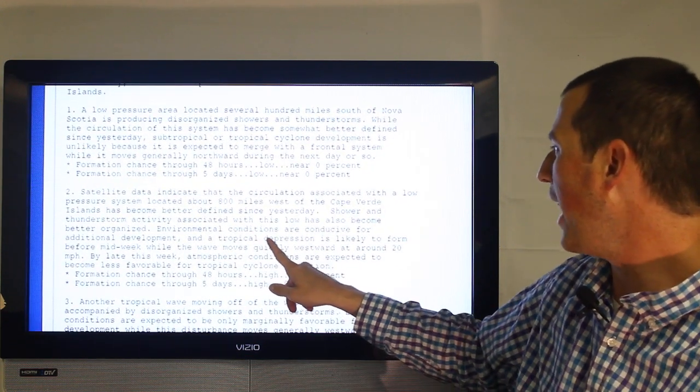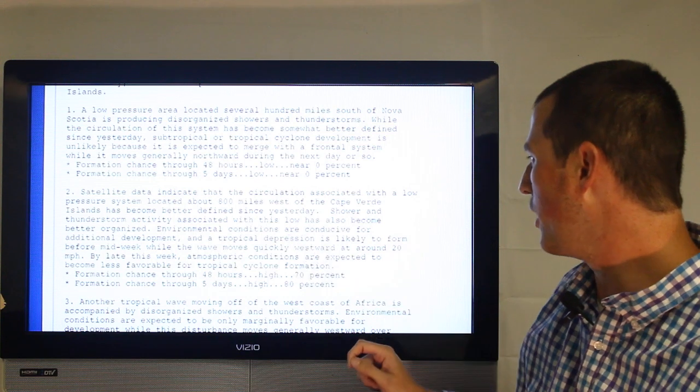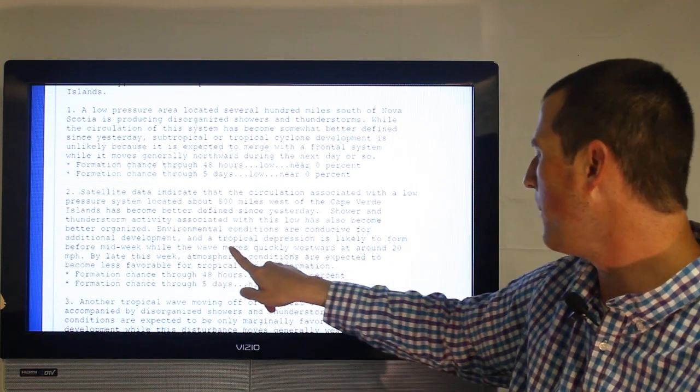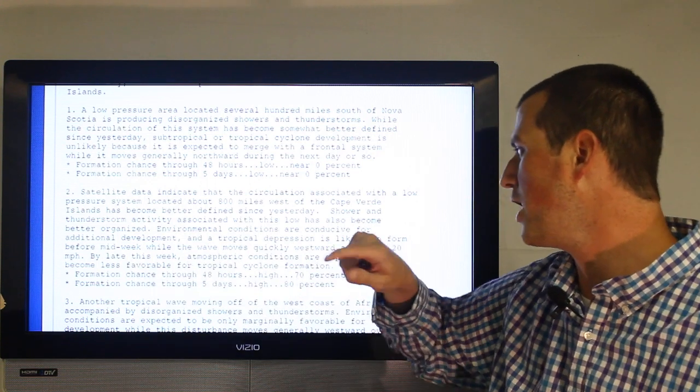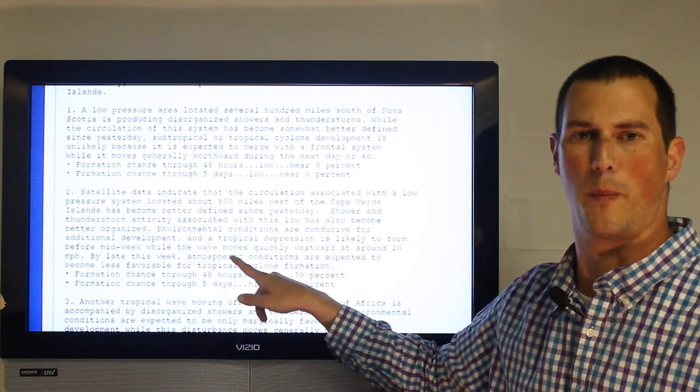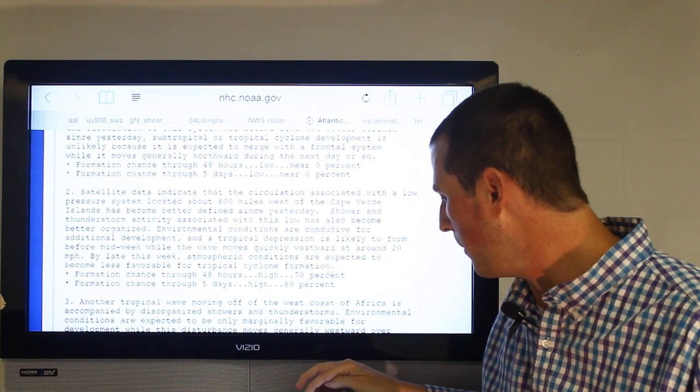So for Invest 98L, they are advising that environmental conditions are conducive for additional development, and a tropical depression is likely to form by middle portions of this week. And if it does intensify into a tropical storm, the next name on the list would be Erica.